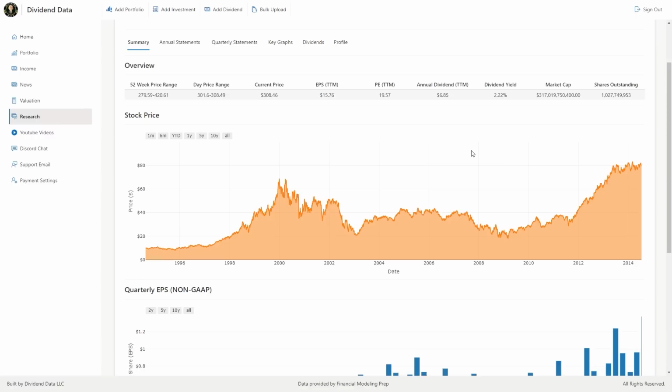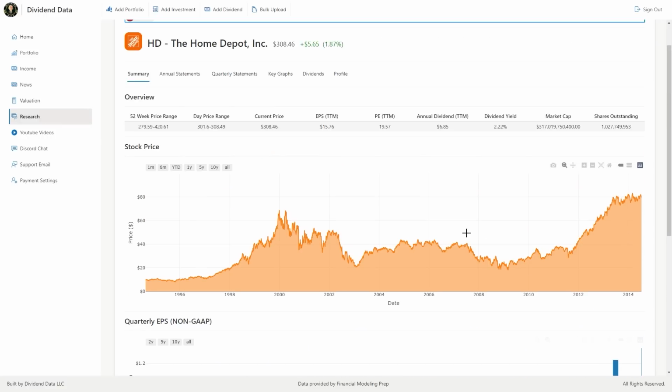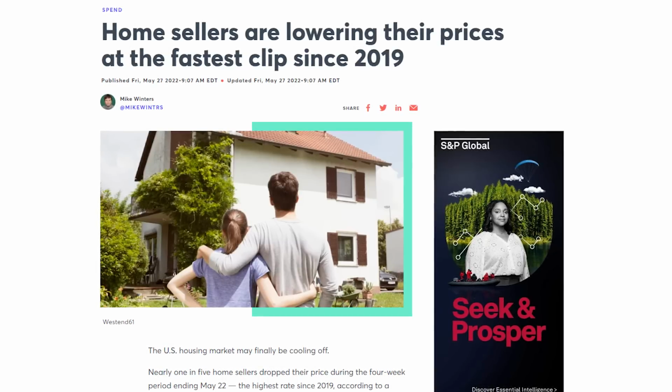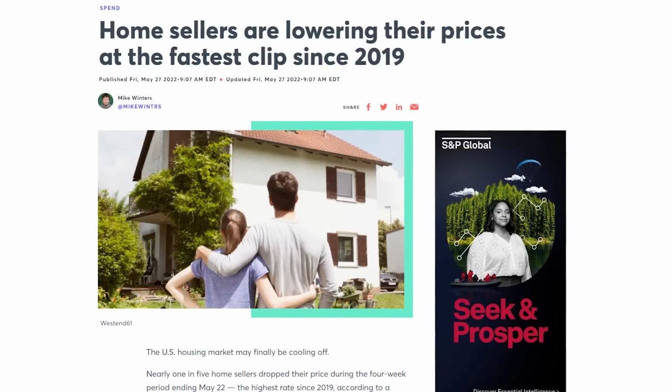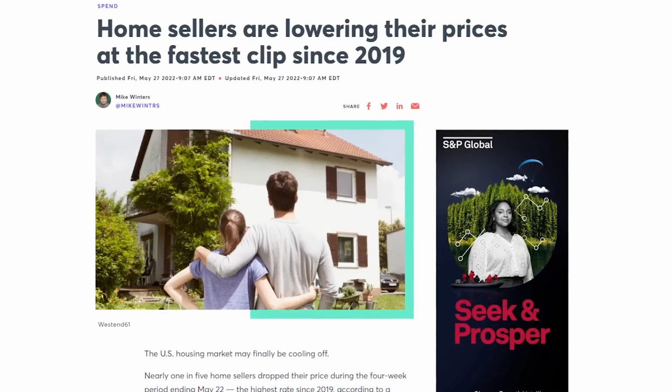During 2008 to 2011, their earnings saw a sizable decline after the housing market implosion, leading to a decline in their stock price as well. On the bright side, both companies sustained their dividend during this time, with Lowe's continuing small increases. Given the recent stock market correction and interest rate hikes, many investors are wondering if home prices will see a similar decline. This could lead to decreased consumer spending on the home.